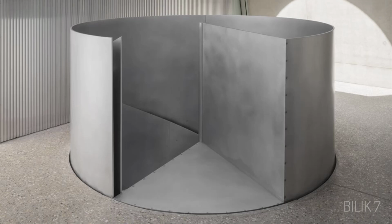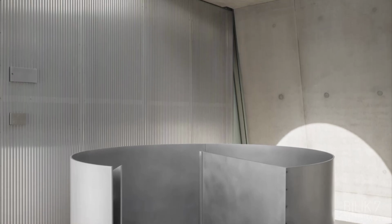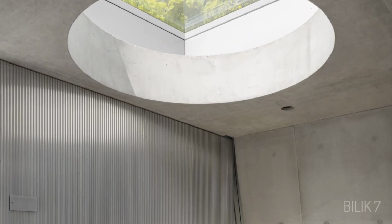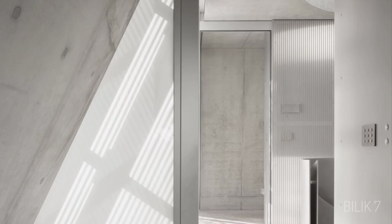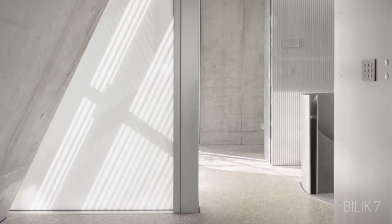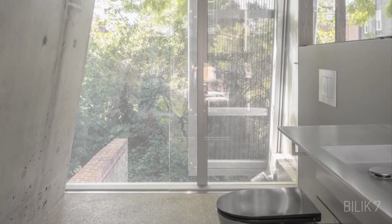The facade of this house is also carefully designed to accommodate the need for privacy while maintaining a relationship with the surrounding environment. Perforated aluminum panels form a protective layer that filters sunlight and reduces glare, while still allowing soft light to enter the room. This layer also functions as a visual filter, creating a smooth boundary between the interior and exterior without completely closing the residence from the outside world.